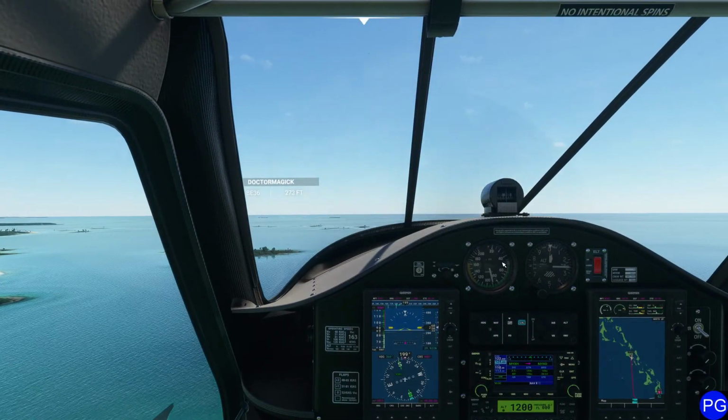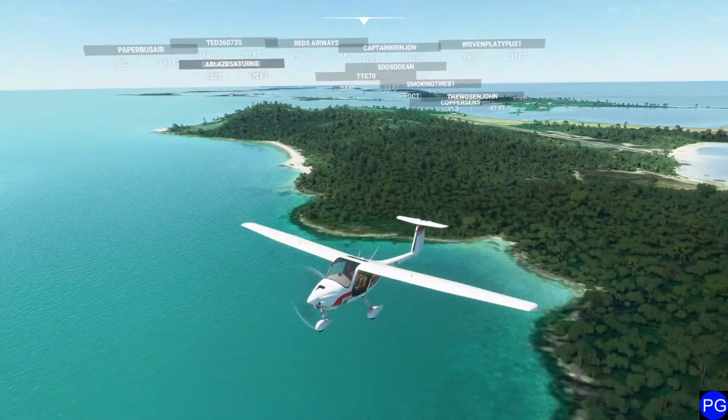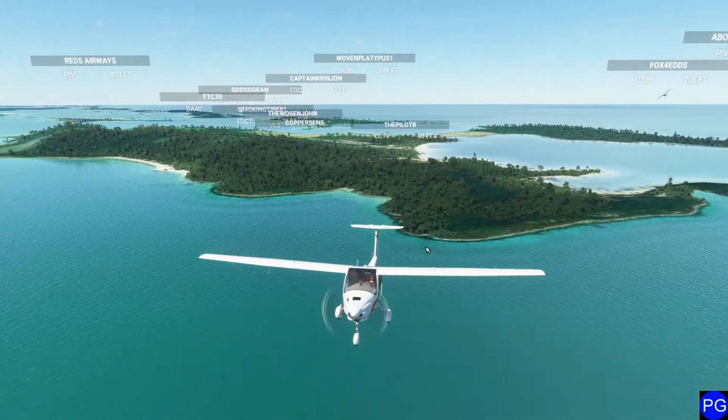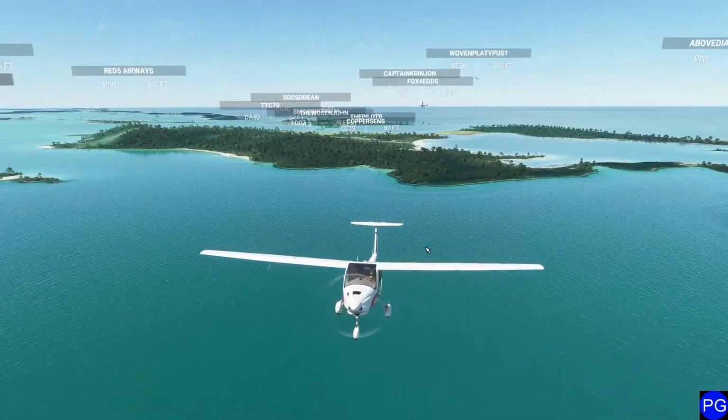I'm actually going to flip on the automatic pilot. Yes, an ultralight with an automatic pilot. I couldn't believe it either. Let's see how everybody does. Careful, folks. There's a lot of trees down there. Getting a little bit of chop here. Doesn't surprise me given the sheer number of different liveries behind me right now.